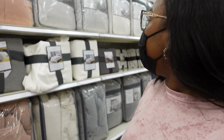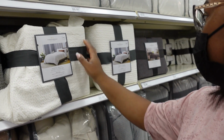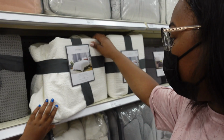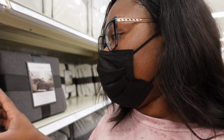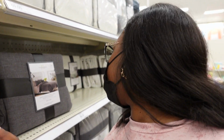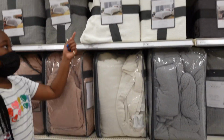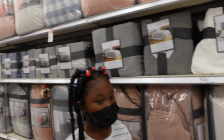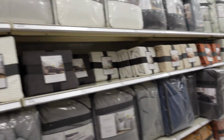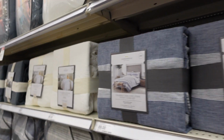Yeah, bedroom section. So this is the one I've been looking at, the waffle duvet set. I think they got one left, and this is the only one. You know how we do, we pick it from the back. Dang, what's up? This one's been used already. Somebody done touched it and everything. I mean, that's just a duvet. Maybe they got a comforter. But yeah, it's my threshold, and the bed's my threshold. I didn't even think about that, but we'll see.